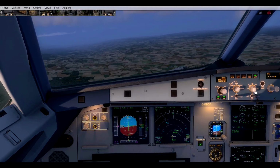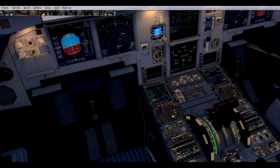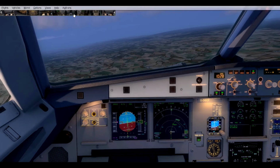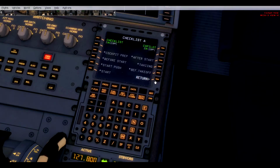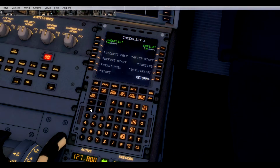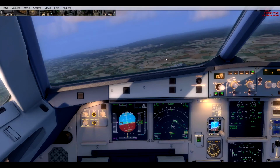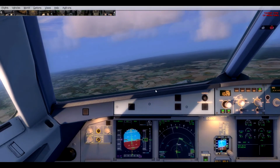So, can't really see very much on the ND. Oh well. Is there any more checklists that they need to do? No, I've just clicked off it. Descent checklist, we've done that. Need to be doing the approach checklist at some point. Oh, weather's just disappeared.